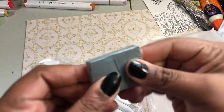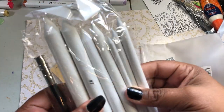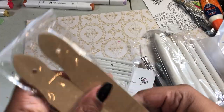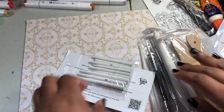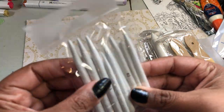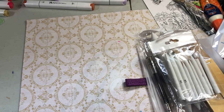So we've got an eraser. We've got these paper stumps, an extender, and it came with sandpaper to shape these up, and it also came with some of these shorter ones, and they're smaller, so you can use those to blend.